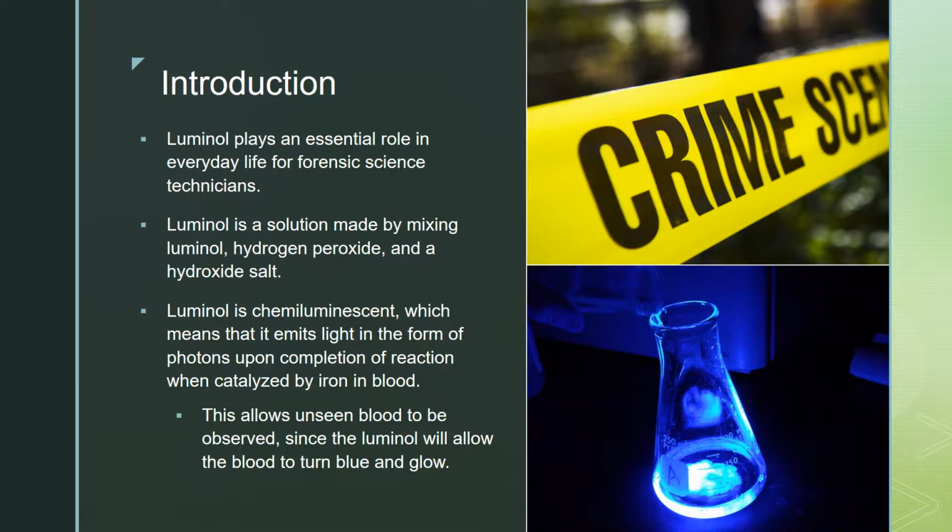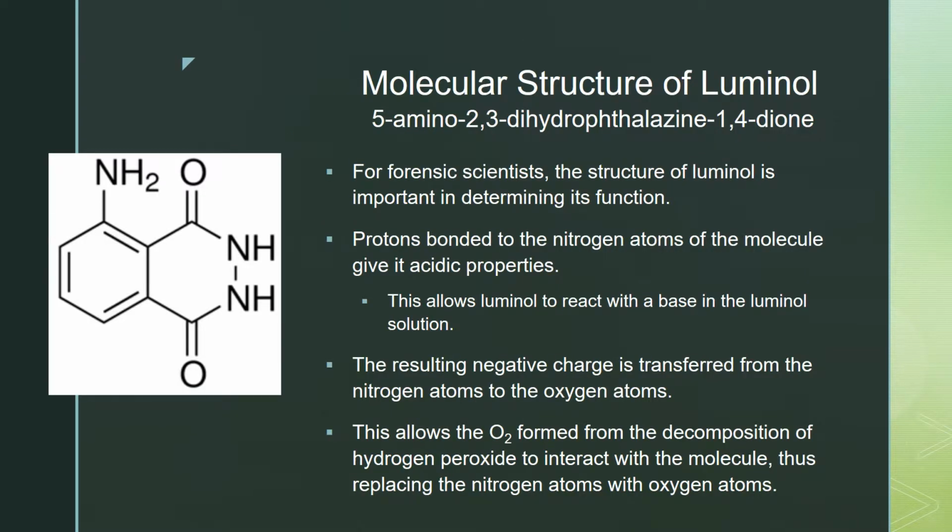The most important property of luminol is that it is chemiluminescent, which means that it produces light upon reaction with the iron in blood. This reaction is what allows hidden blood to be seen at crime scenes, since the luminol will allow blood to glow a bright blue. The structure of luminol is important because it determines its function of chemiluminescence.